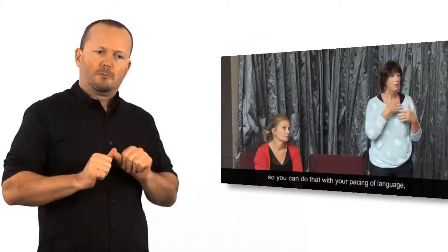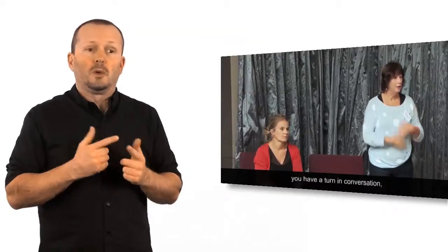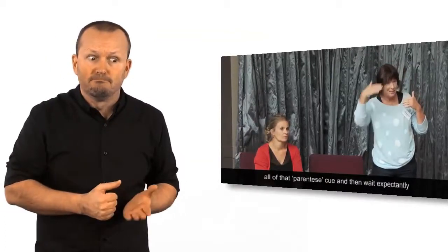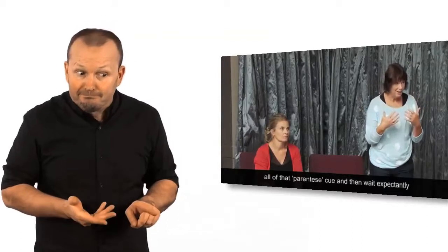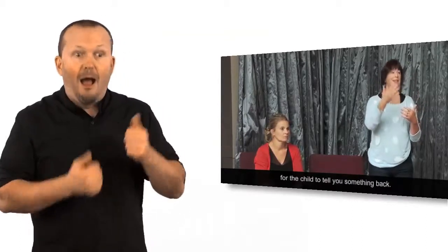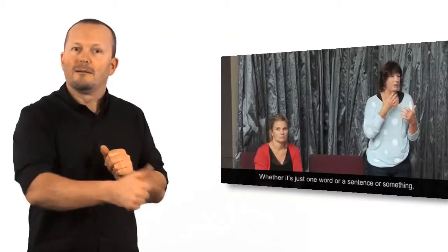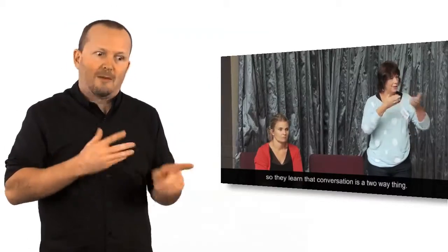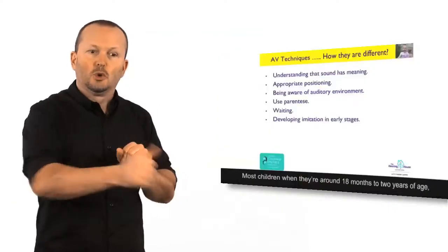So you can do that with your pacing of language, that you have a turn in conversation, and with all those that parentese cue, and then you kind of wait expectantly for the child to tell you something back, even whether it's just one word or a sentence or something, so that they learn that conversation is a two-way thing.